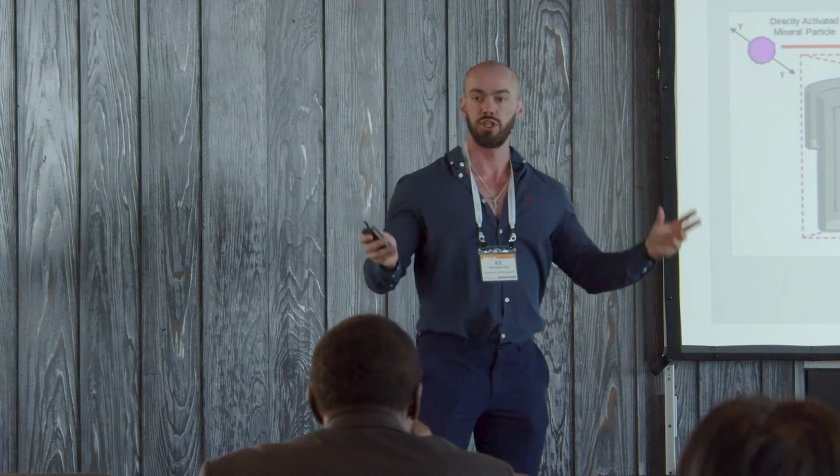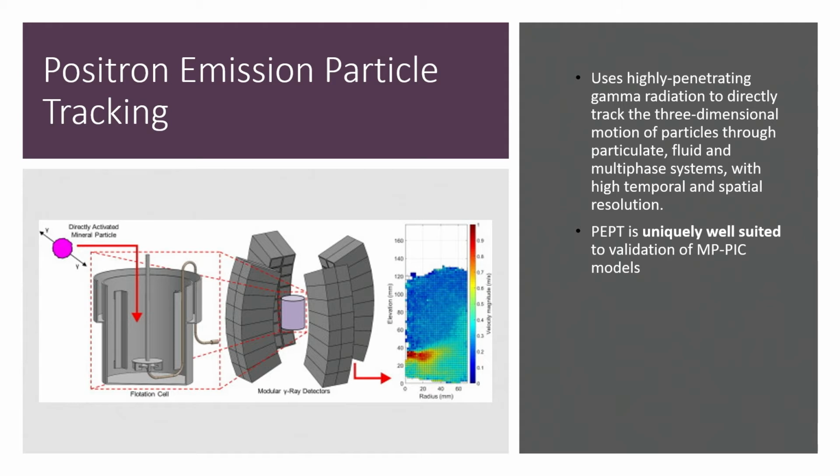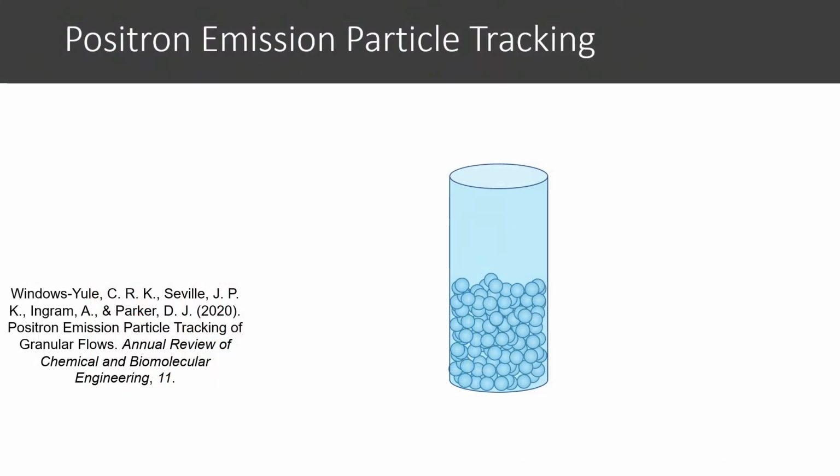So velocities, densities, dispersion, mixing, anything that you want. And what this means is because out of this positron emission particle tracking, this PEPT, you get these full three-dimensional images, and then out of Barracuda, you get these beautiful three-dimensional images showing the dynamics of particles. You can use the former to validate the latter, okay? I'll talk about this a bit more in a few slides' time.